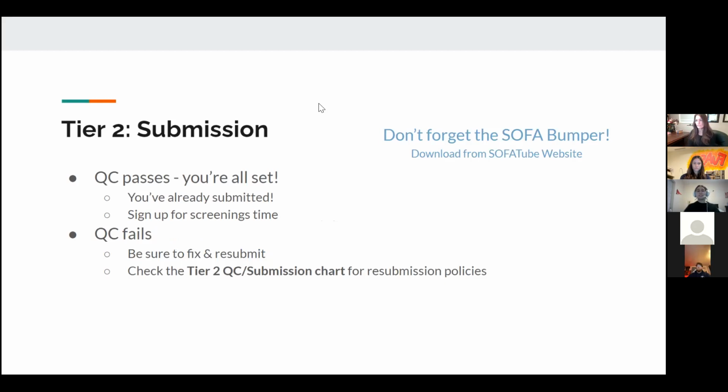So for submission, if you go into QC and it passes, then you're all set. You don't have to resubmit anything again. Just make sure you sign up for screenings time in person. But if your QC fails, be sure to fix it and resubmit. And as I mentioned before, depending on when you do your first QC, you may or may not be able to get a second QC.